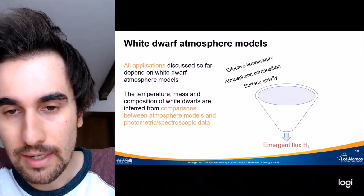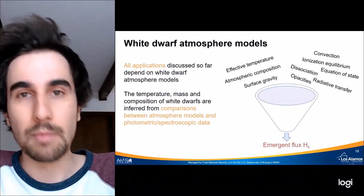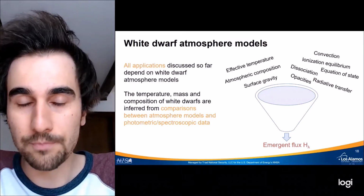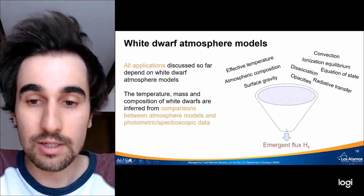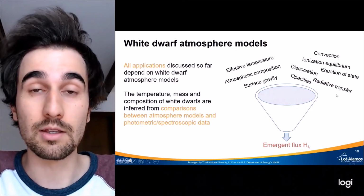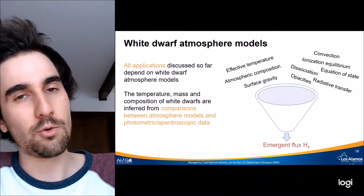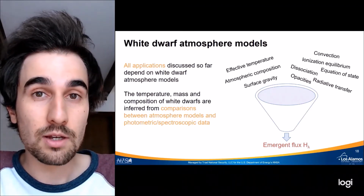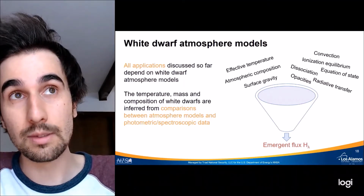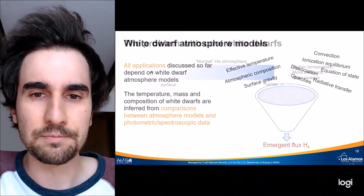It's important to keep in mind that white dwarf atmosphere models also depend on a lot of physics. So opacities, equation of state, convection, radiative transfer, chemical equilibrium, and of course the quality of the emergent flux that we compute depends on the quality of the input physics that is implemented in the white dwarf atmosphere code. Now, this is not a problem for most white dwarfs, but it turns out that it's quite a big problem for the coolest, oldest white dwarfs. So the input physics become very uncertain for those objects. So let's see now why this is the case.